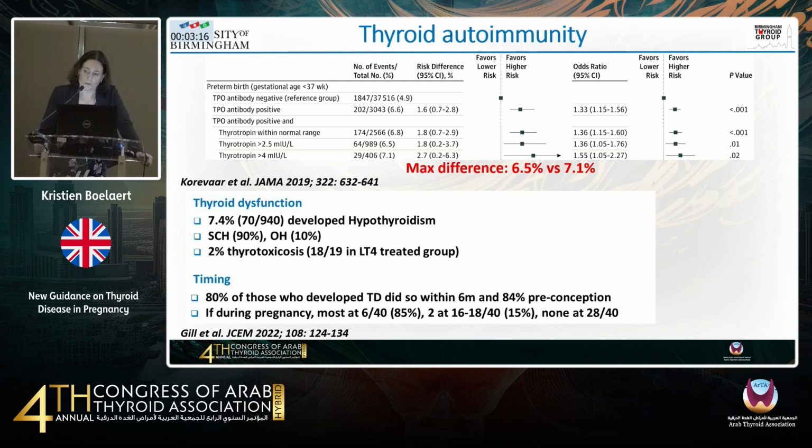So what happens if someone has positive TPO antibodies and is euthyroid? This is a follow-up study from the TABLET trial, which I'll show on my next slide. The TABLET trial was a trial where women who had raised TPO antibodies but normal thyroid function were given levothyroxine.